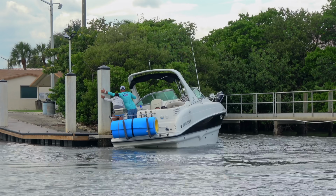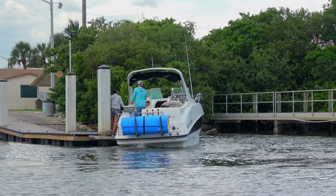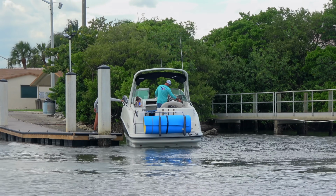There's the pole that wraps around this piling, making it even worse. It is a gel coat killer down there. She steps off and really doesn't give him the kickoff I thought she was going to either, as they're still kind of bouncing around the dock.